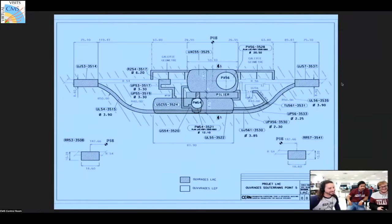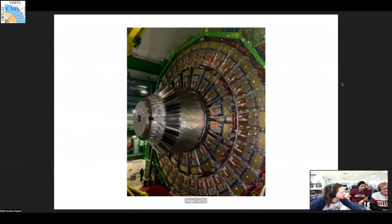Perhaps we can talk about CMS itself. Do you guys want to have a word? Well, sure. CMS itself, this general purpose detector, is designed to detect almost anything that we could collide and want to see. It's built in a bunch of different layers, and I believe we're going to show a little model of it later to see how the layers all work together.